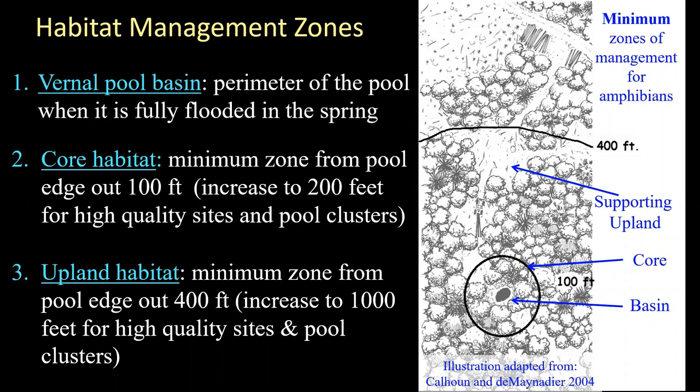The vernal pool core is the upland immediately surrounding the pool. The condition of this envelope around the pool strongly influences the condition of the pool and is important for protecting water quality. Adult amphibians concentrate in the vernal pool core as they move to and from the pool during the breeding season, and it also supports really high densities of recently metamorphosed amphibians, little tiny frogs, toads, and salamanders, which are leaving the pool in the summer and the fall. Most sources recommend that a minimum of 100 feet of core upland be protected along with the vernal pool basin, but we like to recommend protecting a minimum of 200 feet, especially around high quality sites and pool clusters.